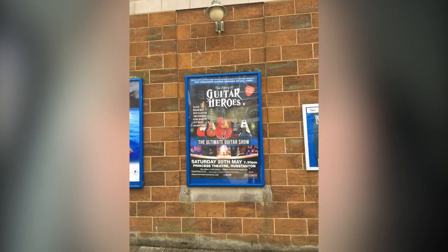Hello and welcome to day two of our mini tour. We are in Hunstanton. We've just arrived here. I think we're going to go for an ice cream before we get into the venue because you've got to get your priorities right. So yeah, we're going to have an ice cream, and once I've had that, which I think is going to be vanilla with strawberry sauce, then we'll get into the venue and we'll show you around. Okay. See you in a minute.